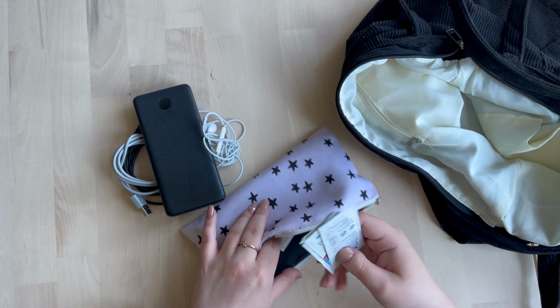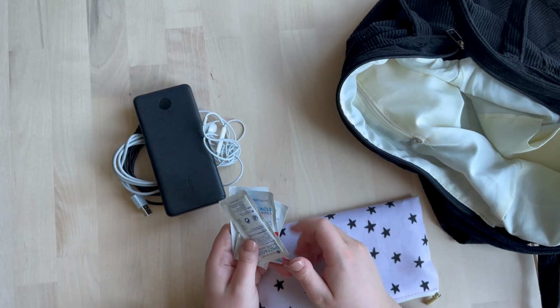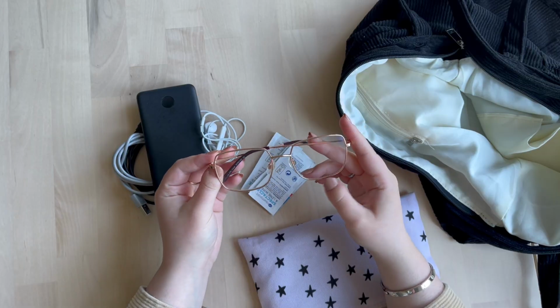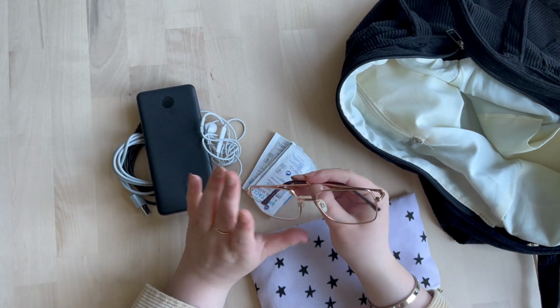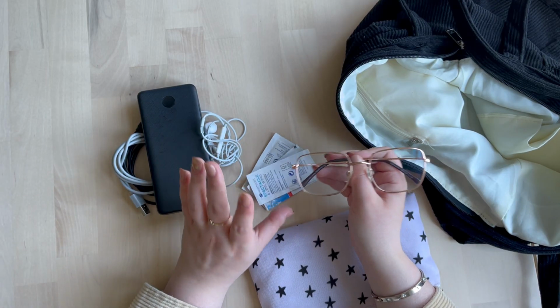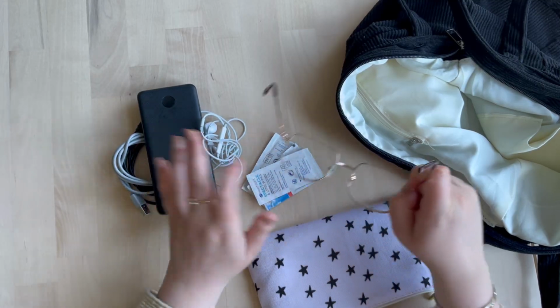I have some lens wipes because I have screens. Obviously I have my phone, but I also wear glasses. Currently I'm wearing little thin ones, so they need to get cleaned fairly often. I can see without my glasses, luckily. It's more for reading and things like that, but it's also for definition of stuff as well. So yeah, I have those for them.